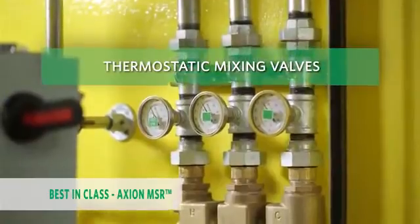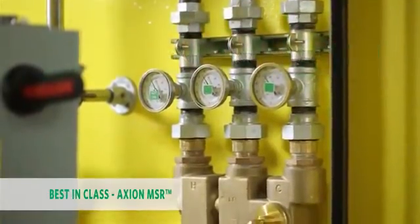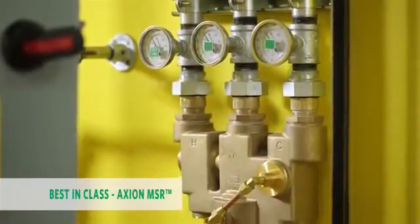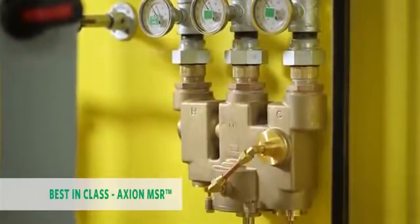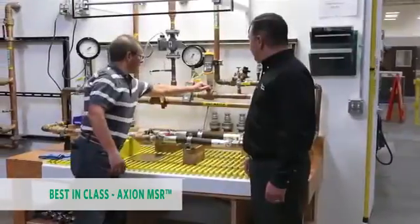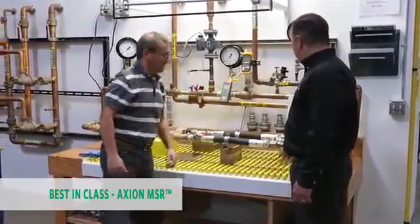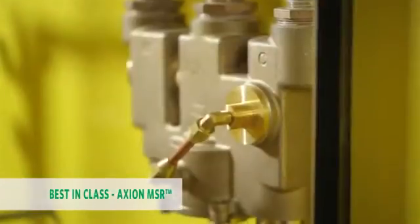There are two things to look for in a mixing valve system to meet ASSE 1071 requirements. First, the mixing valve system must have a full flow bypass to compensate for hot water loss or thermostat failure. Second, the mixing valve system must provide for 100% hot water shutoff in the event of cold water supply failure.